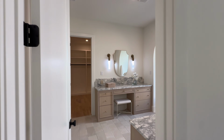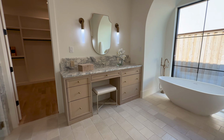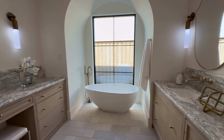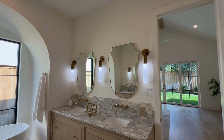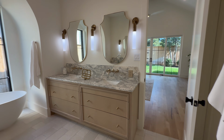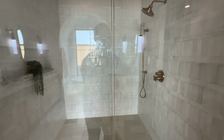So the white oak floors extend here. Now, look at this. So you have a designated cosmetic area. Look at the sconces, your soaking tub. You have dual sinks on this side, custom cabinetry. Look at the way that really complements the sconces and the mirror frames. Incredible. I'll slowly turn you around.